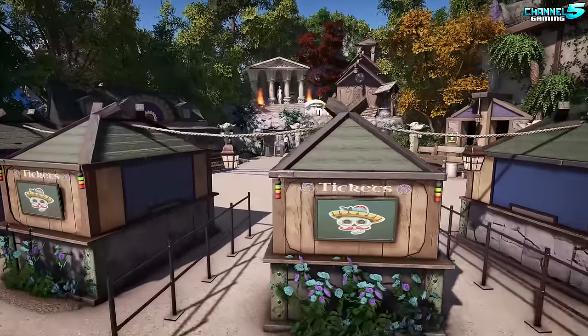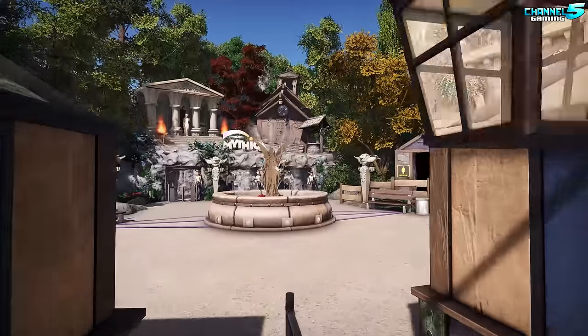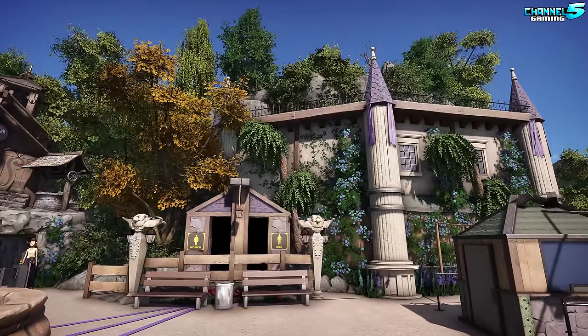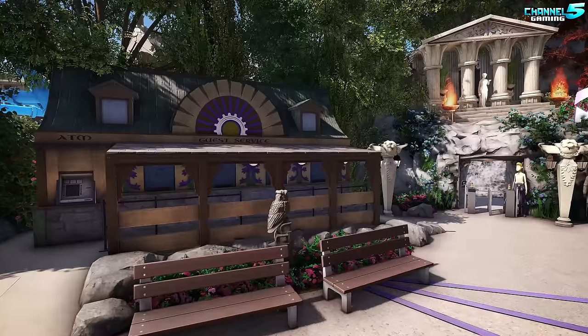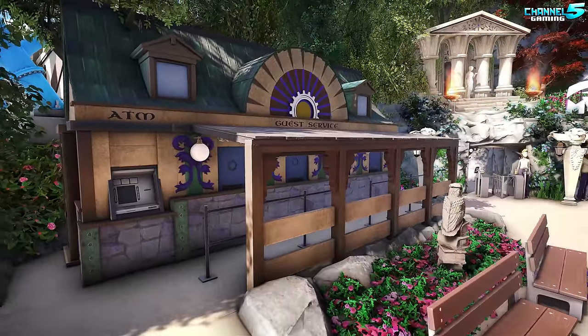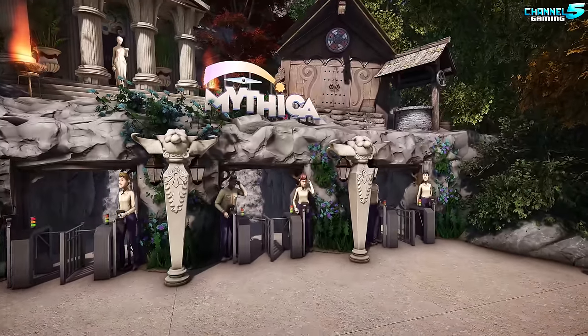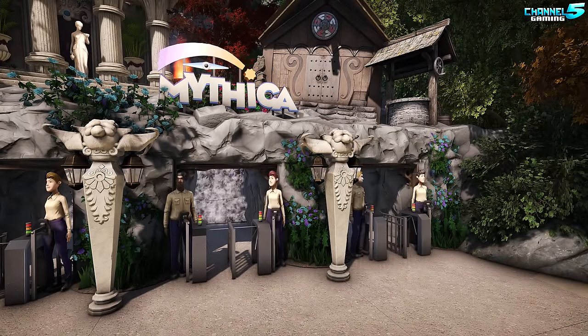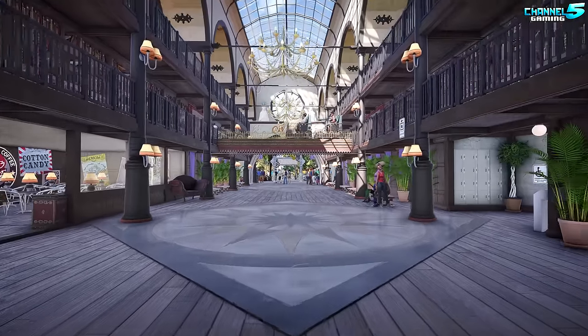So we get our tickets here. I don't know why we have Mexalente here. There weren't any images for me to download, but there was a whole lot of ThemeMaker Toolkit, which is custom assets created from the community in Blender and all that. Look at the integration of the ATM. That's quite nice. But welcome to Mythica, land of myths and legends. Very, very cool. Let's go on in and see what we can discover here today.